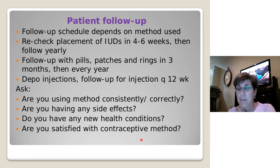I know that's a lot of information and I'm sorry for all the technical issues at the beginning, but any questions on anything on contraception? Are there any complications for someone with an IUD to have a pap smear?